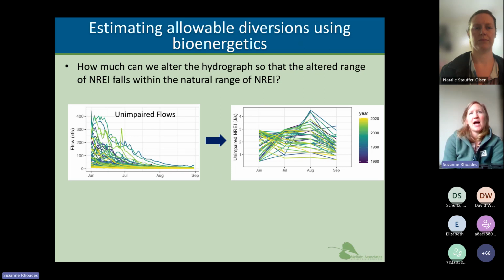So our question here is, how much can we alter the hydrograph so the altered range of NREI falls within the natural range of NREI? And we know that in a system like the Upper Shasta River, if we look at unimpaired flows across a time series, there's quite a range in the unimpaired flows that you would see. So in some years, spring and summer flows are pretty high, and some years spring and summer flows are really low. And that creates this range of unimpaired NREI that we would expect to see across these same years.